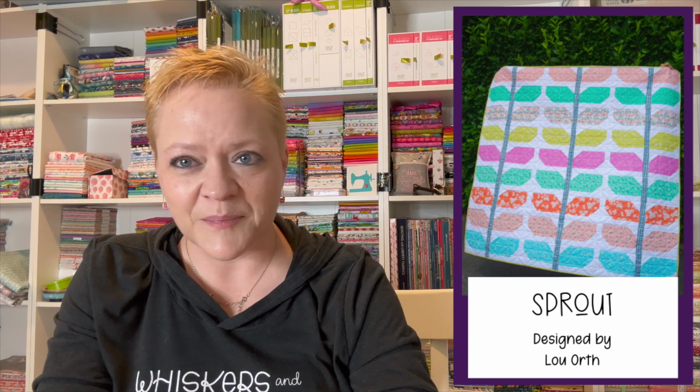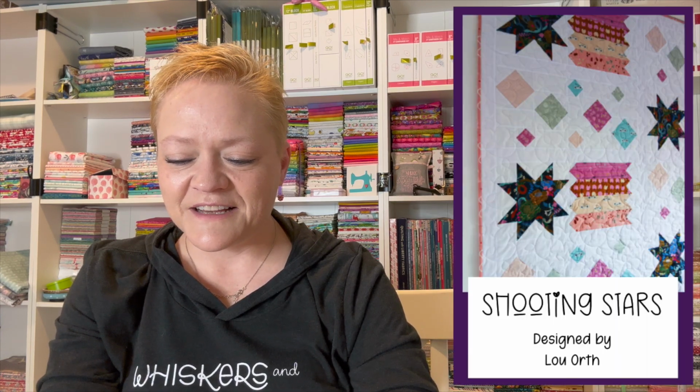So this next one is called Sprout, and it reminds me of a couple of different patterns that I've seen. I'm really enjoying the simplicity of the straight line down with just open space next to it. It gives it room to breathe. I really like that. And then the border just ties it all together. I like that one. And then finally we have Shooting Stars, and I love it.